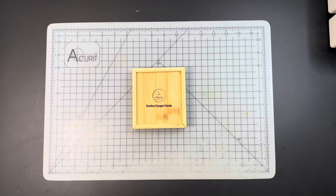DeFyant Arts Company, our 100% bamboo Voyager palette. Of course, it is a travel palette that is 100% bamboo wood. And before we jump into talking about how you can source this palette, if you're interested, let's check out the commercial that premiered as the first advertisement for the palette.